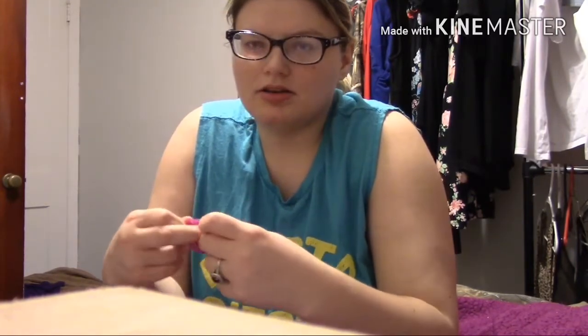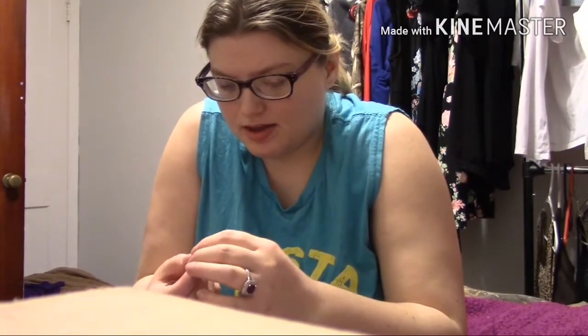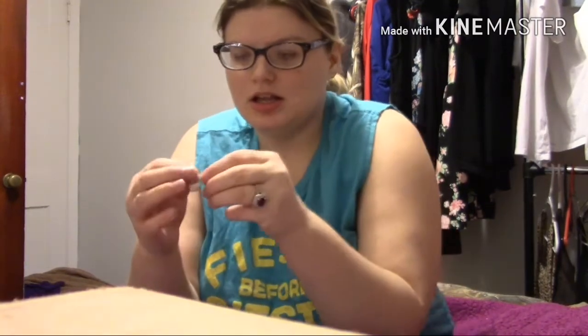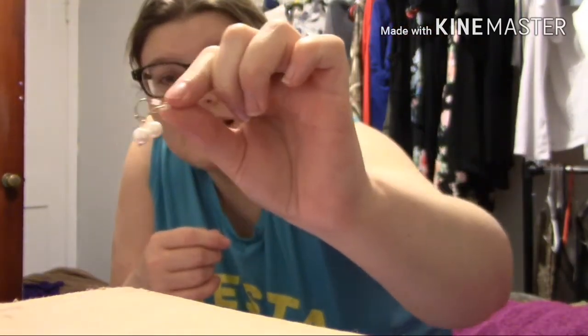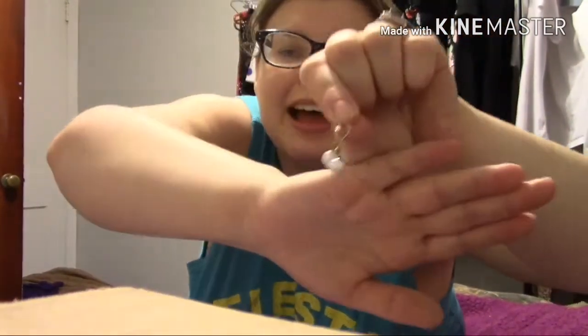Just starting to be plus size, but hey, wow, okay, these are pretty cute earrings. They're just little earrings that are little pearls. I don't know.